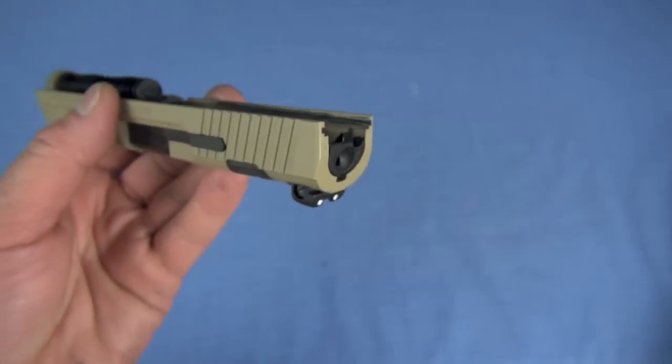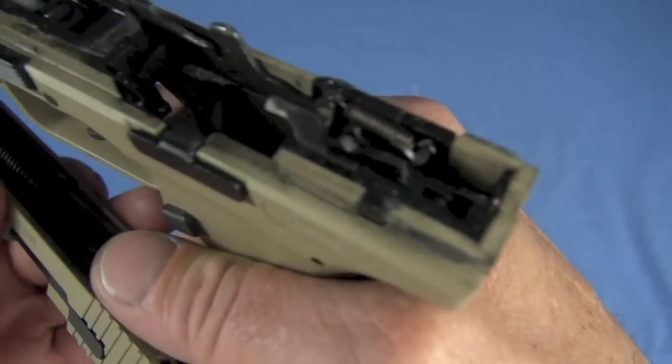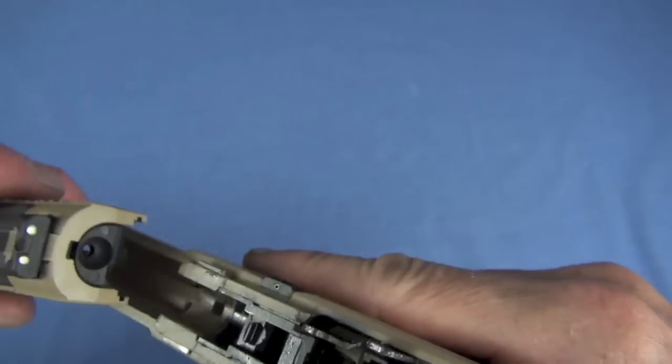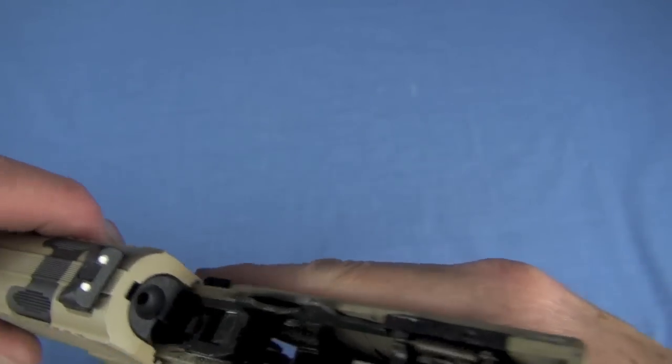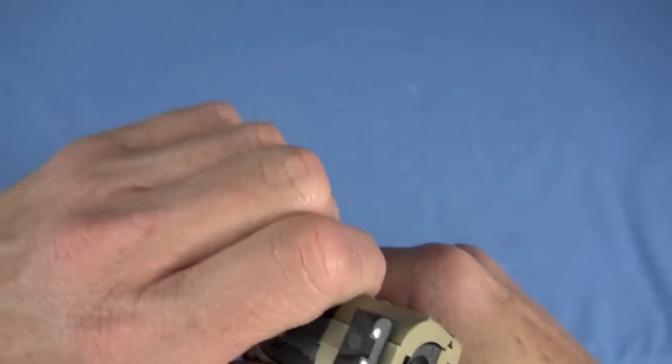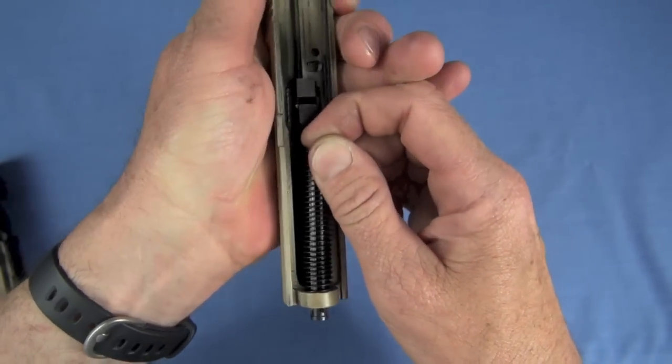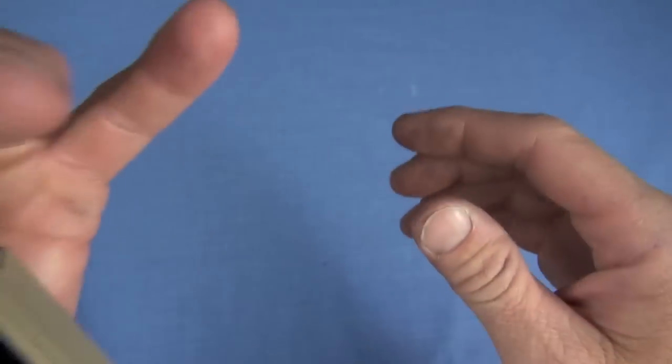This slide of the TP9. Here's a close look at the internals in case you're wondering. Hey, maybe I could work on that trigger. Somewhere, some way, someone's going to find a way to work on and improve the trigger of the TP9. No doubt. Jeez. What did I do? Oh, I know what I did. I didn't seat this all the way, so I need to seat that. Now let's try it again.